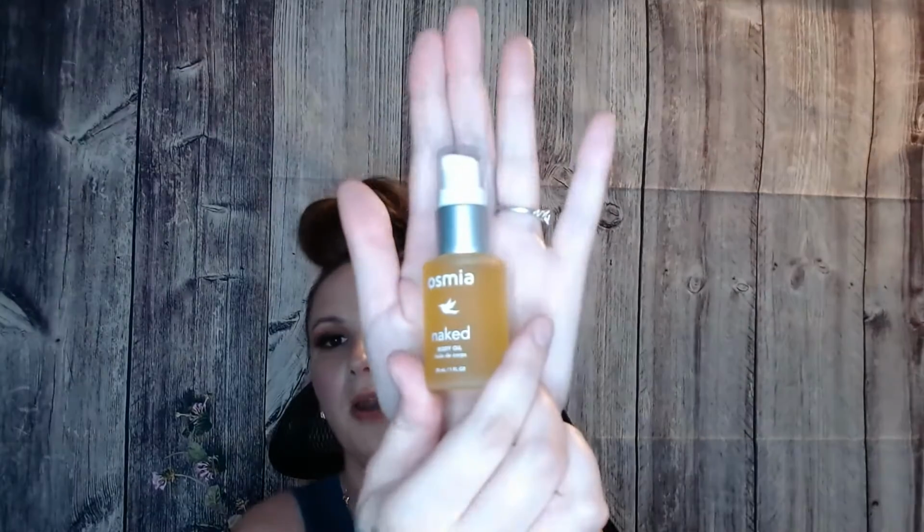Okay, and this is the bottle. And I'm going to go ahead and just try some just to see what it smells like. It smells good, but not really like much of anything. So I guess that's better than smelling like something gross. I like that. It's nice. It's a very soft scent, so it doesn't mix with a whole bunch of other smells that you're having on.